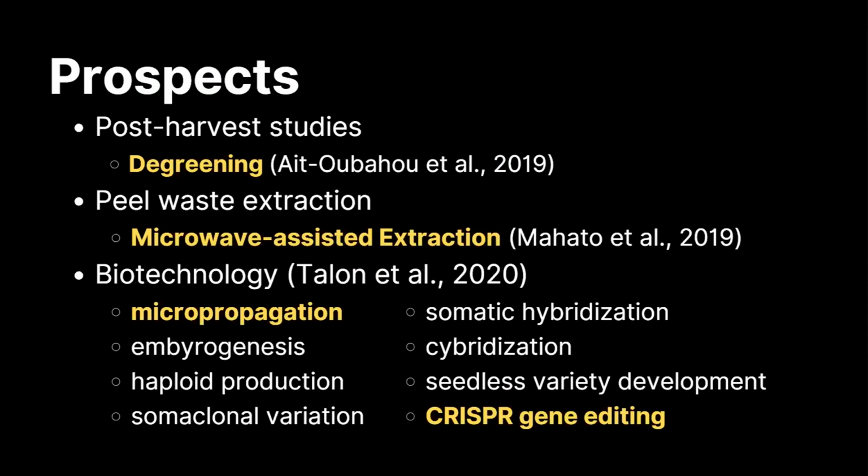Now that we're almost done with the discussion, here are the prospects for pomelo production. First, post-harvest studies and practices such as degreening can be done to force color change in citruses such as pomelo. Moreover, utilization of pomelo peelings for extracting phytochemicals can be done. One of the emerging technologies is the microwave-assisted extraction, which is deemed more effective than the conventional extraction method.